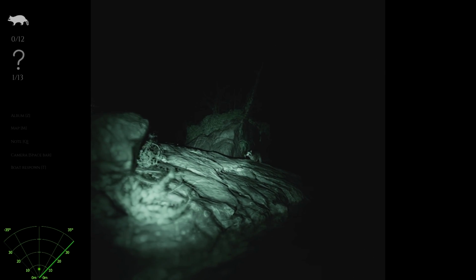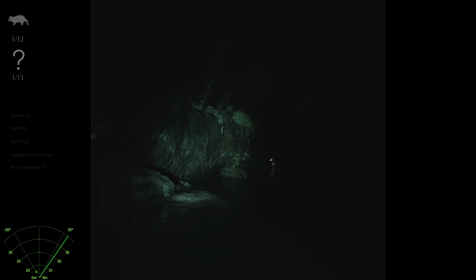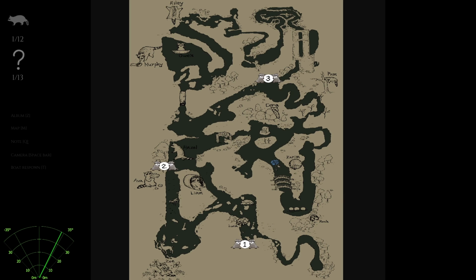The overall story was lacking. I gathered a basic understanding of it from the comics, but it was not clearly communicated who I was or what my objectives were. There are multiple endings based on how many raccoons and secrets you discover. However, these endings did not add much substance to the story.